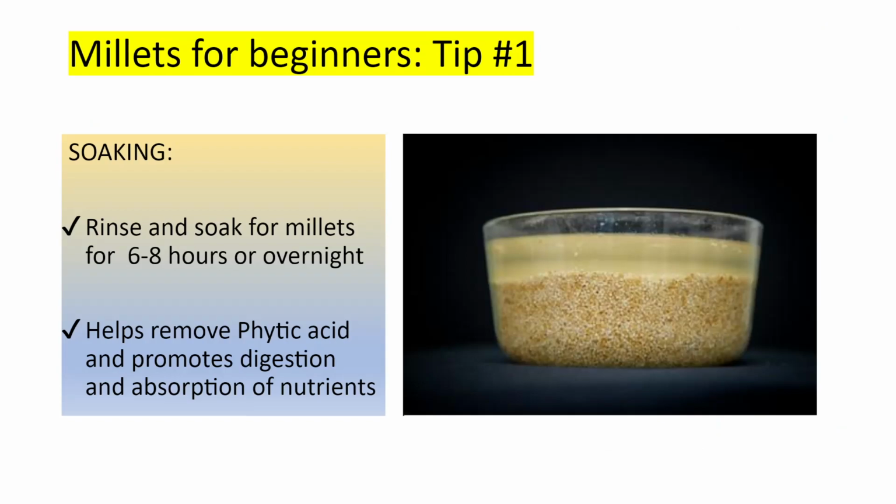Tip number one, it's soaking. Soaking millets is very important. Millets have phytic acid on the outside, which can make it difficult to digest and also prevents the absorption of minerals present in the millets. Wash the millets first thoroughly by rubbing in between your palms and soak it overnight or at least for 6 hours.